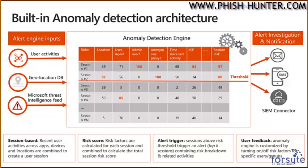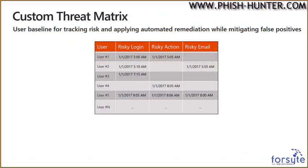We look at number 4 on the list. Their location is not atypical, but the user agent they're coming in from, maybe they're coming in from a known bad device type or something along those lines. We'll score that a little higher. All that gets combined, and then the alert is generated. Once that alert is generated, then we go into our custom threat matrix.